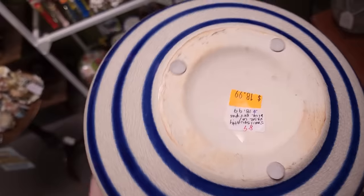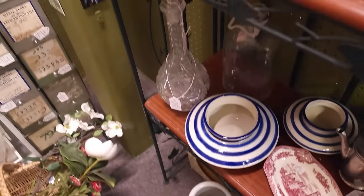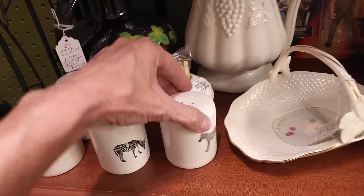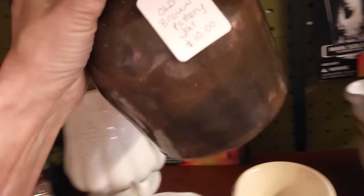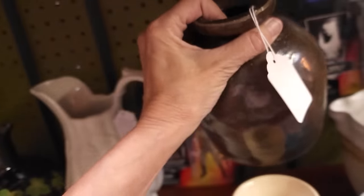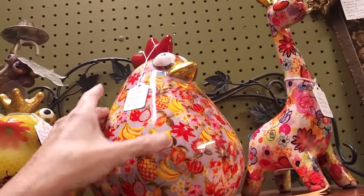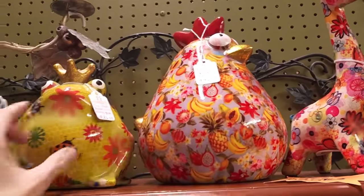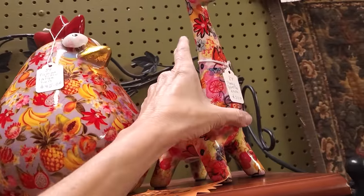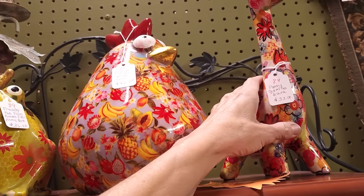Small squatty vase, blue. Doesn't appear to have a lot of age on it. Looks like a more contemporary piece. Maybe even something you would find at IKEA. We have zebra salt and peppers. Brown pottery jar. It's like an old crock. Oh, look at you. Look at this chicken. Oh, he's kind of fantastic. It's a bank. These are banks. 45, 33 on the giraffe, but it would be 30% off. Oh, so it'd be like 23. I can't do it. As much as I want to.